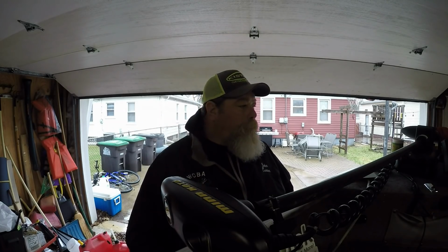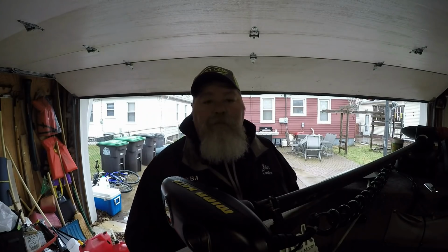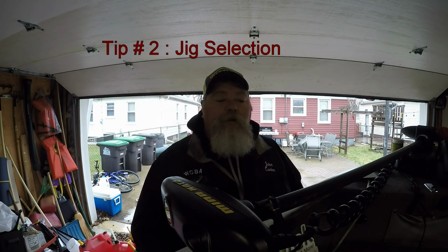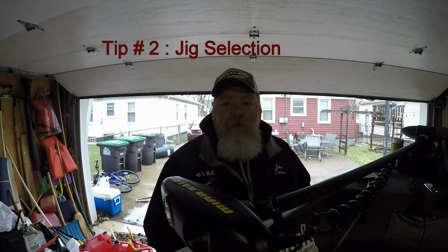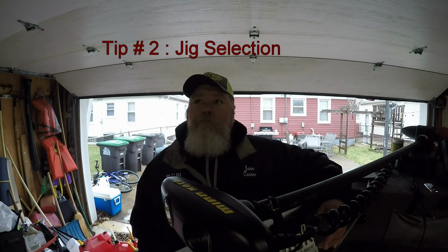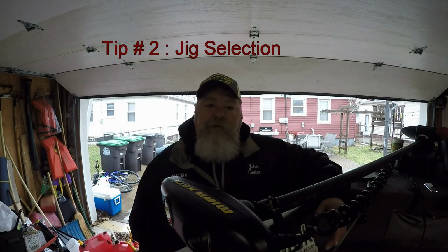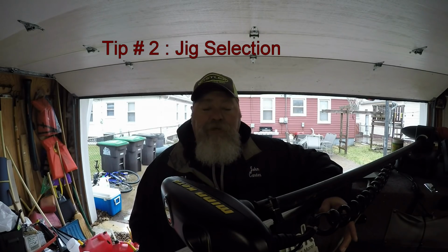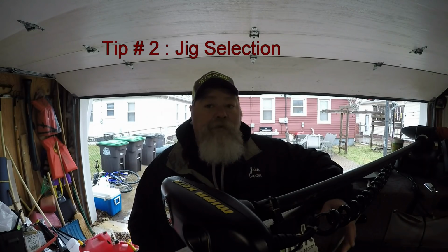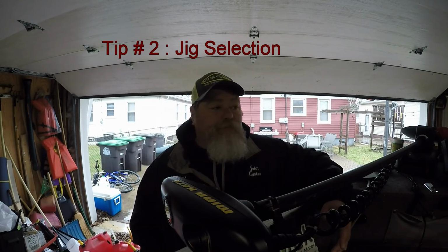Probably the topic that I hear debated the most amongst walleye fishermen is jig size selection. One of the common misconceptions that I hear talked about is that you want to start with the lightest jig you can get away with. Unfortunately, jig selection isn't quite that simple. There are times when you do want to fish the lightest jig weight that you can get away with. There are other times when a heavier jig is going to be far more productive.